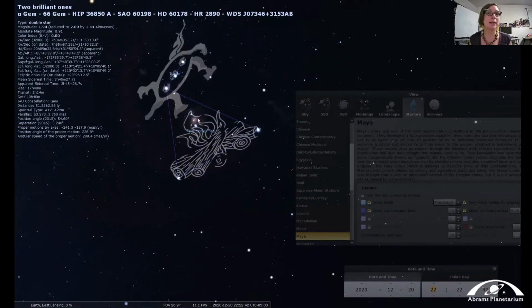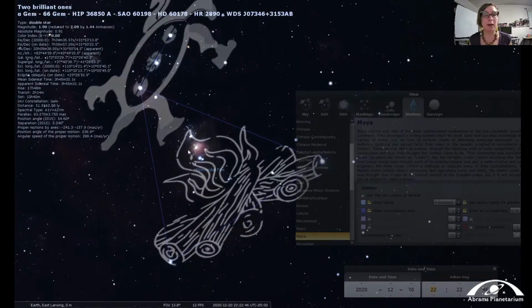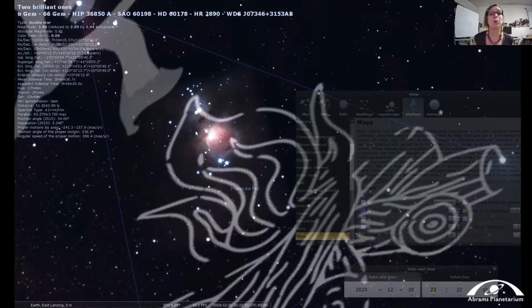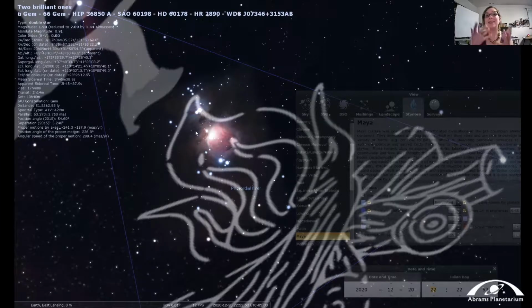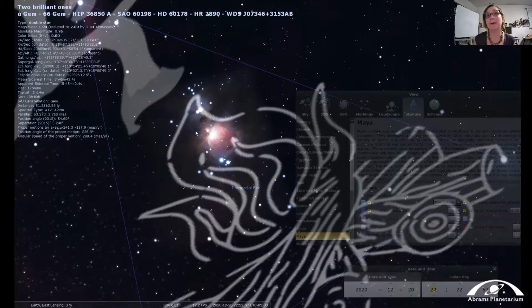So the middle star here, if we look in, it looks like a fuzzy blob. And if you look through a telescope, we see this is the Orion Nebula. So this is right where brand new stars are forming. And that is incorporated into the Mayan constellation of the primordial fire.